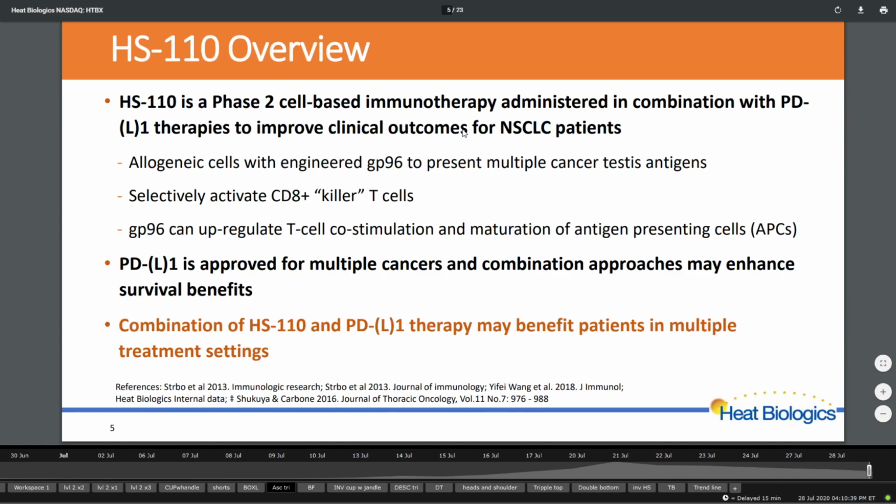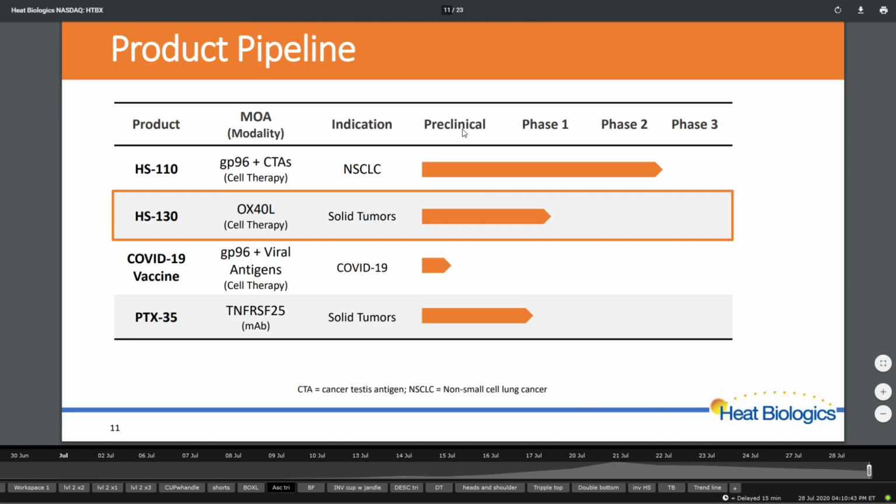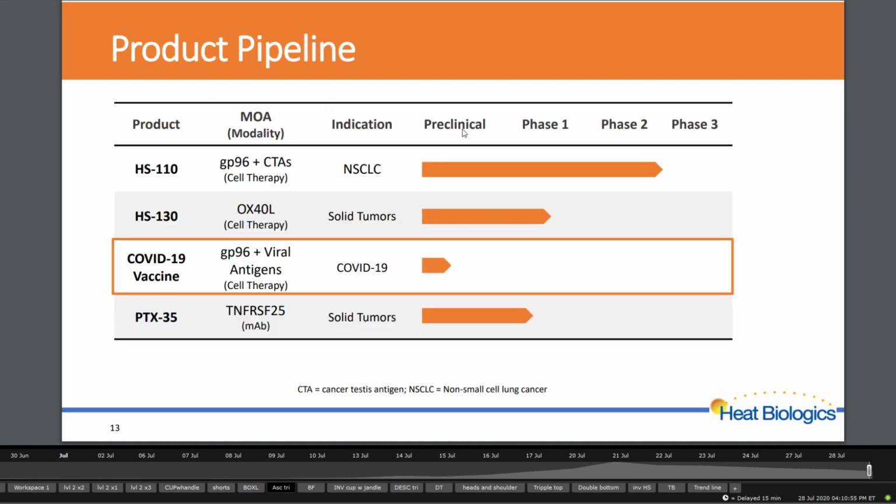Now going on towards the presentation, they do have, as I said, the 4 different things. Very similar to the information I gave. There's a lot of technical information there. One of their main focuses right now is the H130, as it's the first allogenic off-the-shelf cell therapy approach. So that's kind of interesting. You might hear a little bit of different news about it.